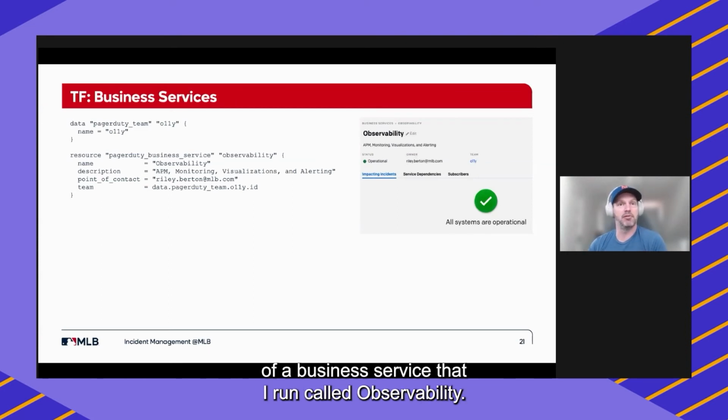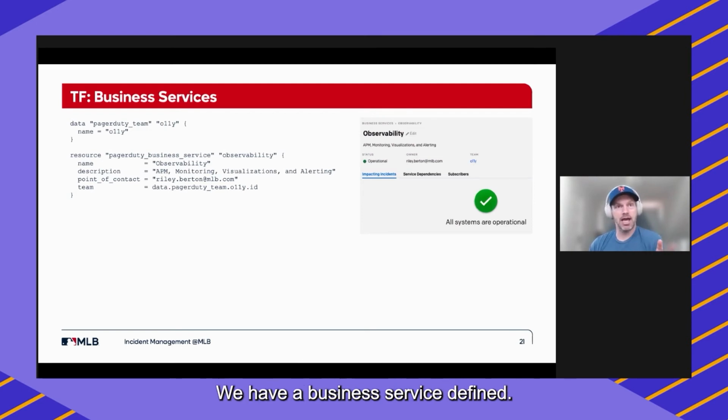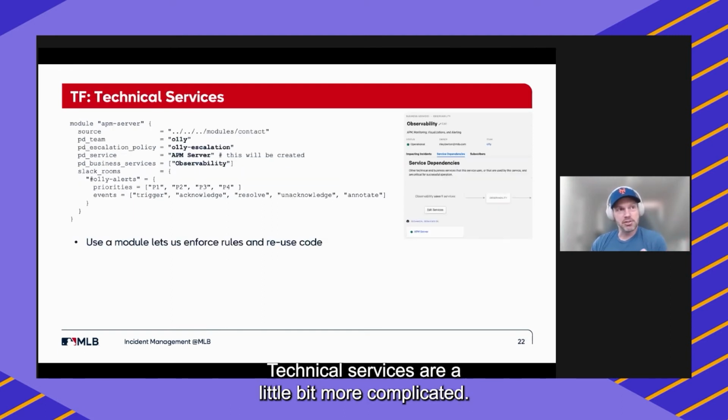So here's an example of a business service that I run called observability. I am the owner. It's tied to my team, observability. Very simple. We have a business service defined. That business service is made up of multiple technical services. Technical services are a little bit more complicated.